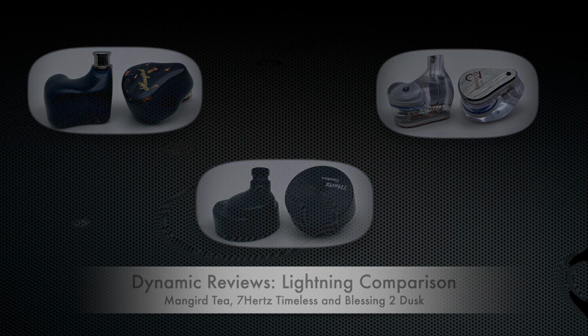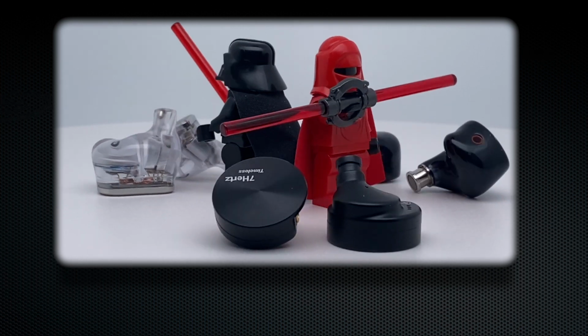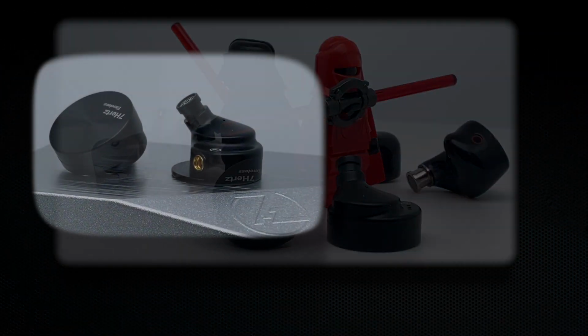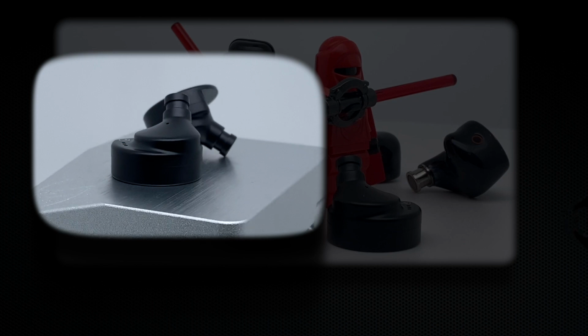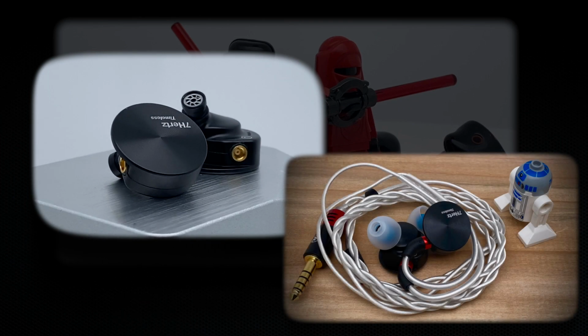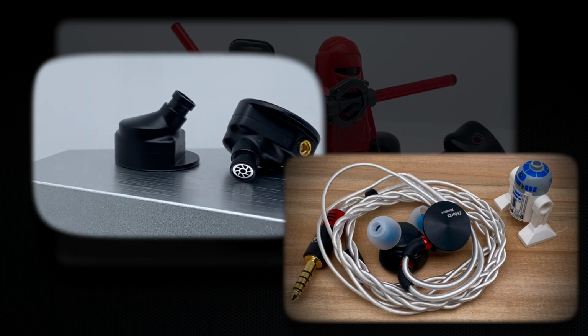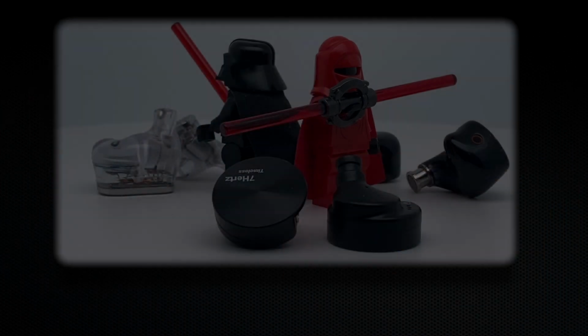Let's get to it. Starting with the build and the Timeless, it is easily the cheapest of the three. It feels somewhat flimsy by comparison. Its cable really has no amenities, no Velcro, no choker, and it's a little bit hard to deal with.